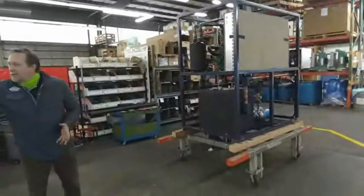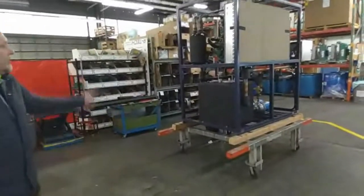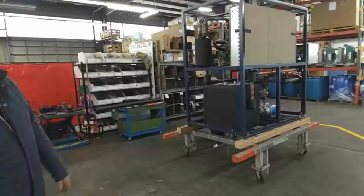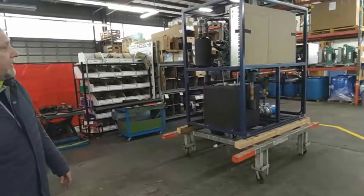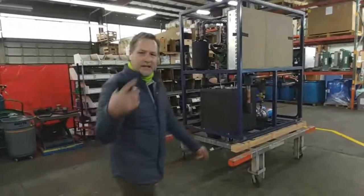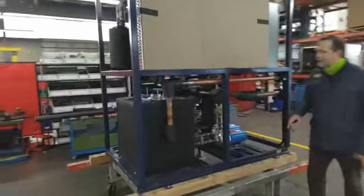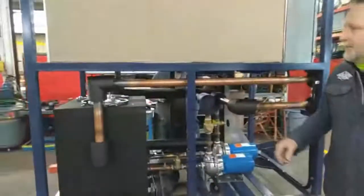This is the end of one of our production lines here. As you can see, versus an empty frame that you saw, this one is now almost completed. Joel's putting the final insulation packets on. Let's come a little bit closer. It's kind of neat to see some of this stuff up close.